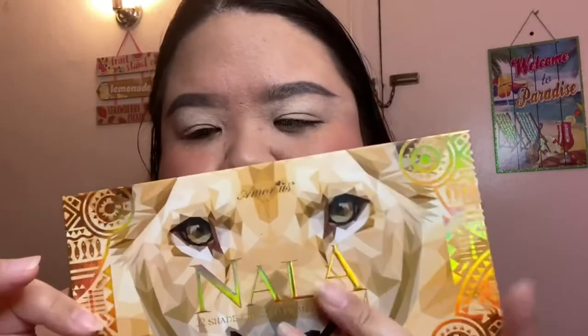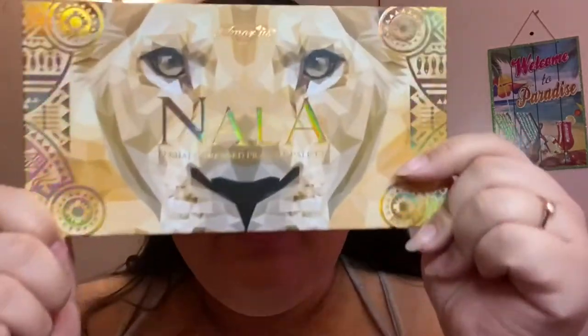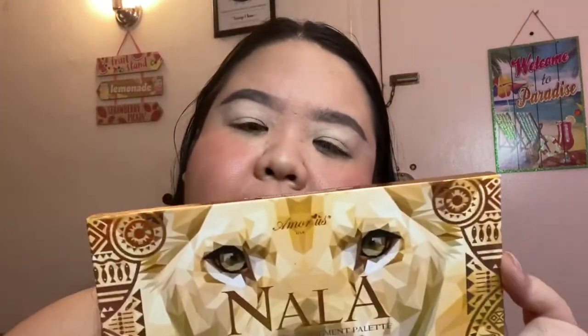So I want to play with this one today because it's really pretty, and I said in one of my videos I promised that I'm gonna do a video with the Nala palette. This is from Amorus Cosmetics. They have awesome products. Like, I've been using their eyeshadow palettes throughout this week and last week, and I am super, super amazed by the formula, and just in general, I love the way that their eyeshadows perform. I noticed that the best way to blend their eyeshadows is by using a concealer instead of like a transparent primer, but this is gonna be a great base for this shadow.